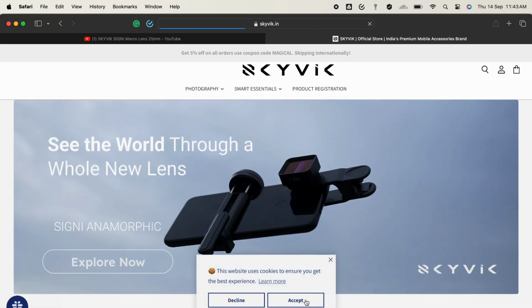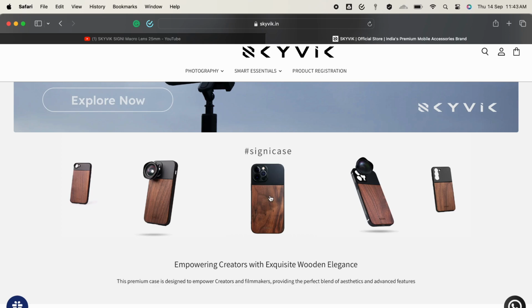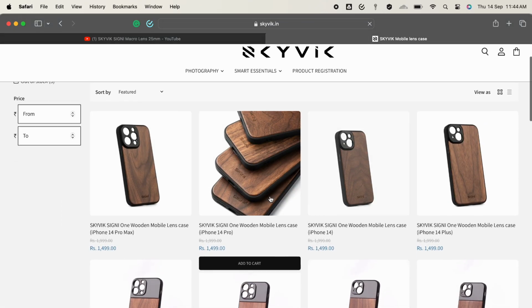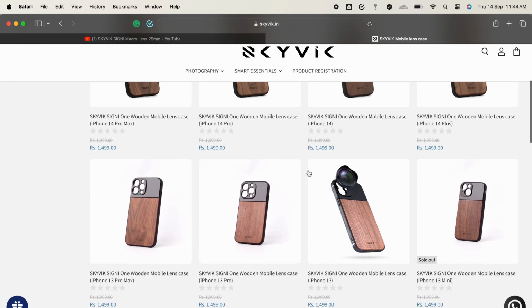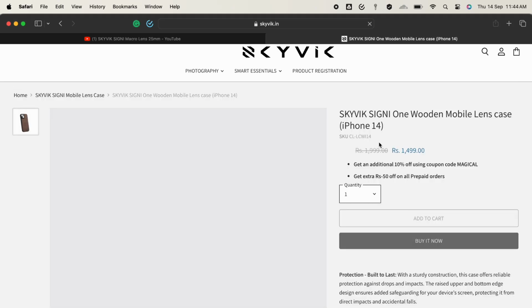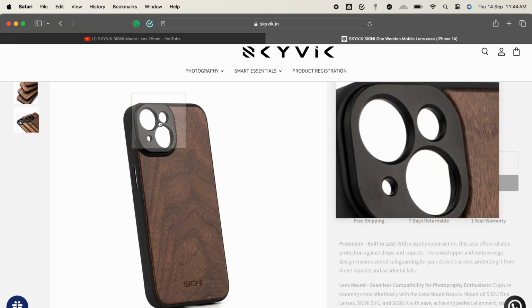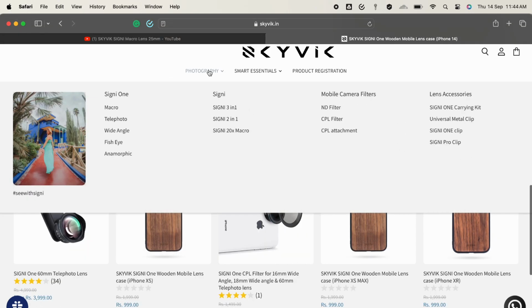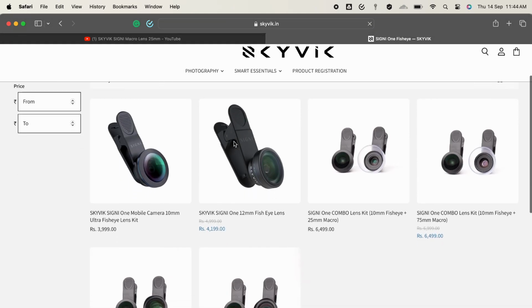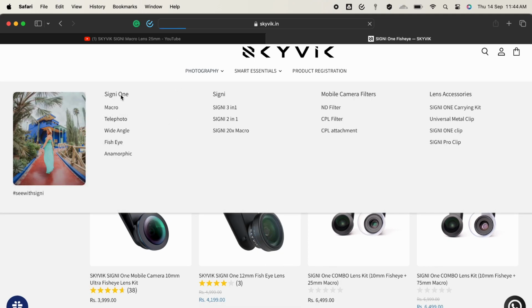SKYVIK is the company, and you could say they are a clone of SANDMARC in India, and the lenses are very affordable. Obviously it depends how you define affordable, but compared to Moments and SANDMARC, this is super cheap. And like SANDMARC, this is the best part, they make iPhone cases. So you can get the case and you won't have to use the clip. You can mount the lens directly onto the case. That was the selling point for SKYVIK. I just went to the website and bought it.